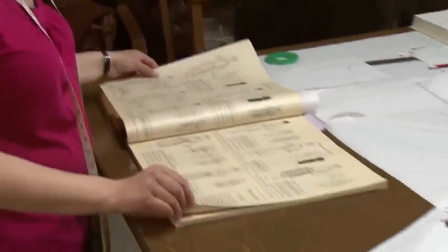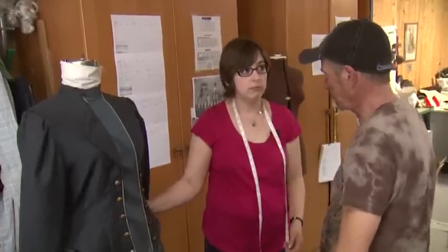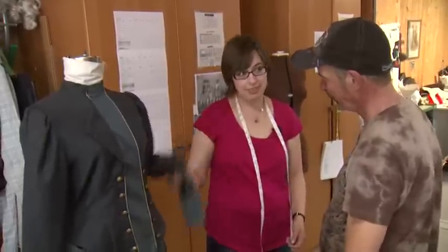Progress isn't always positive, at least not when it comes to style. Schott-Snyder says men, for example, looked more dapper back in the day. I kind of do not like the Industrial Revolution because it has changed fashion in such a way that clothes don't hang the way they used to.